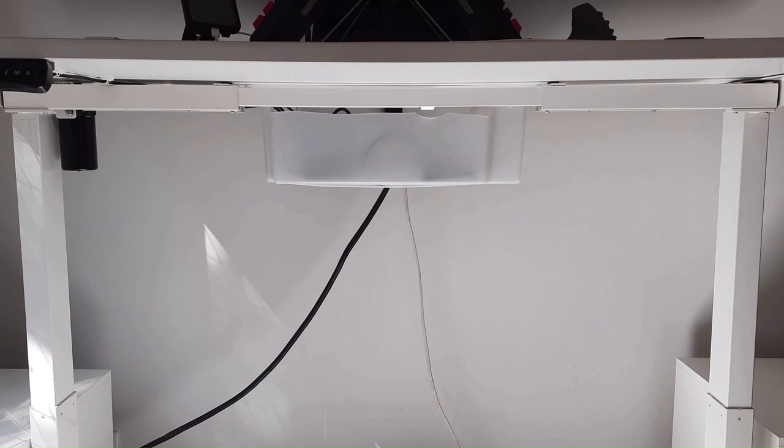Coming from the standing desk, there are two power cables. The black one goes to the power outlet. The white one goes to the glass desk for powering the mobility laptop.